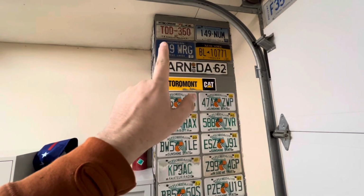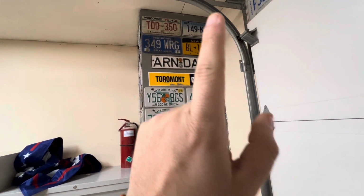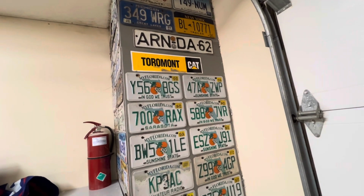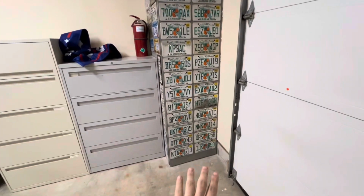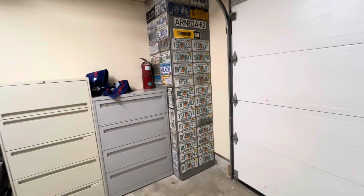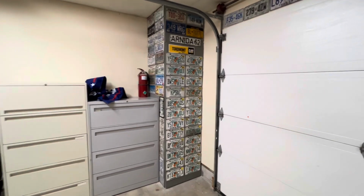Wisconsin, Connecticut, Michigan. I didn't realize I had Michigan, honestly. New York, that's an East Germany plate from what I've found. So that's pretty sweet, I like that. And all these Florida plates came from one person. My friend Eric, he has a YouTube channel, Eric's Variety Show. He went through the painstaking work of finding me plates at the junkyard. Thank you so much, I love it.